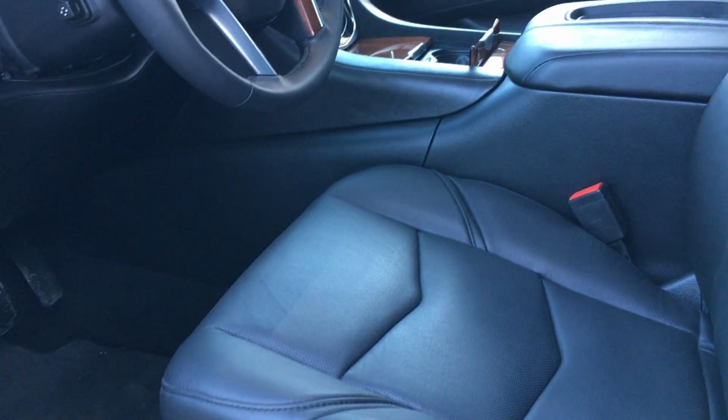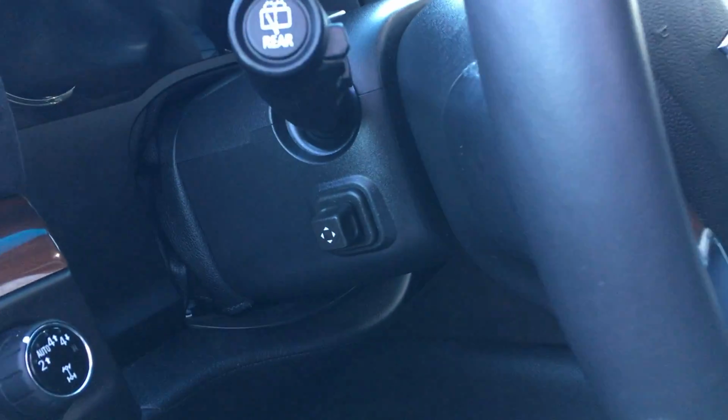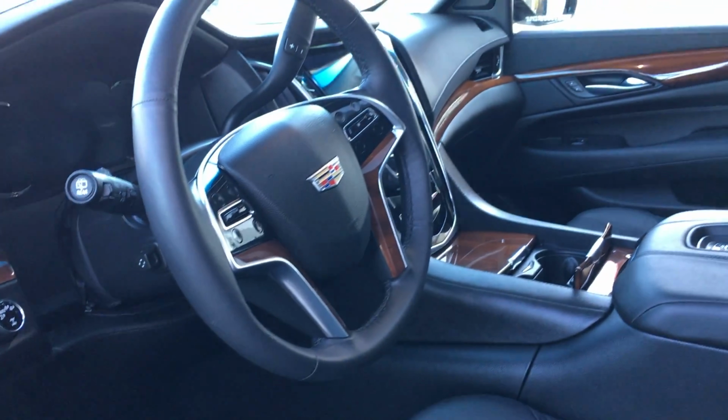On the driver's side door panel, power windows, power locks, power mirrors, memory seating, that's all standard with the Cadillac. You do have the Bose premium audio system, power driver seat. The leather in this car is soft, it's comfortable, it's great. Power glass sunroof, nice wood grain finish throughout. Power adjustable steering wheel that does link up with all your memory settings. We're just going to jump inside.